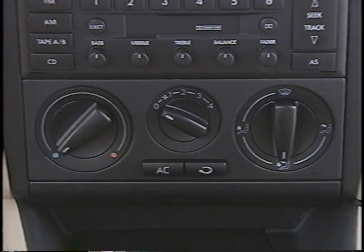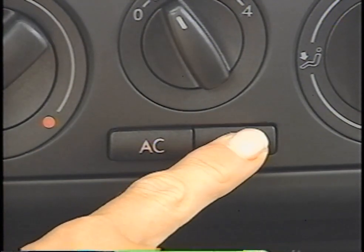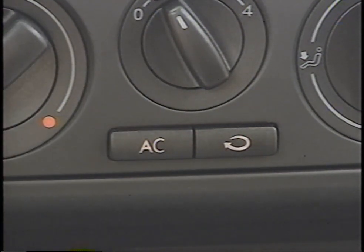Your heating and cooling system will make driving a breeze. The functions are very simple and easy to use, but you should know about a couple of features to make you even more comfy. The recirculation button closes the intake vents and recirculates the air in the cabin. This is good when there's dust or odors outdoors that you'd rather not have in your car.